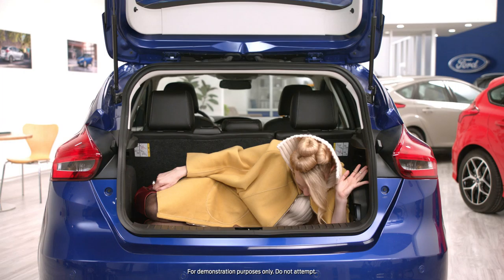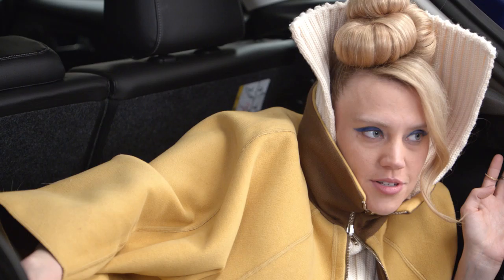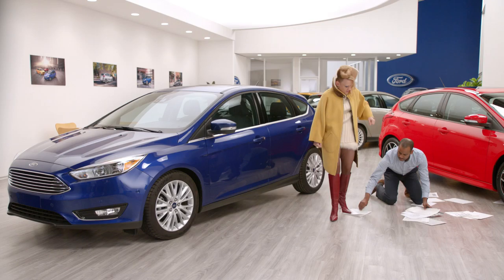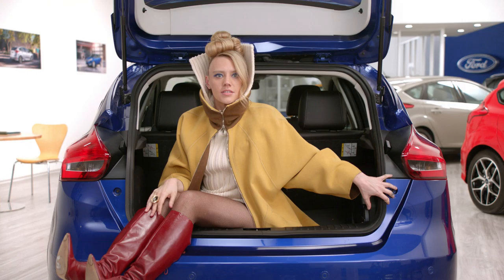Hi, I'm modeling the new Jean-Michel Pabaguette. This car has so much cargo space. I can do 100 of my signature poses. Ready? 1, 2, 3, 4. Oh, your paper. Oh, no, and I've made a mess. Stop. 71, 72, 73. You know where this car would look great?